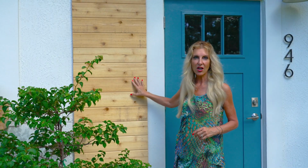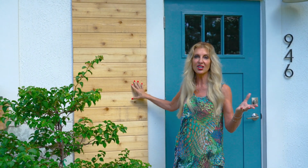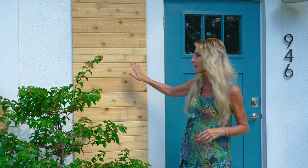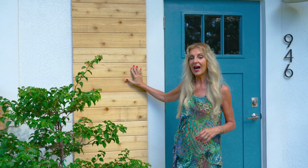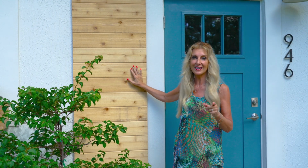This element only cost about $100 and took Levi and Justin just a couple hours to put up on the side of the door. I would say for the impact that this provided, this is one of the best deals that we have in this whole project of the coastal farmhouse.